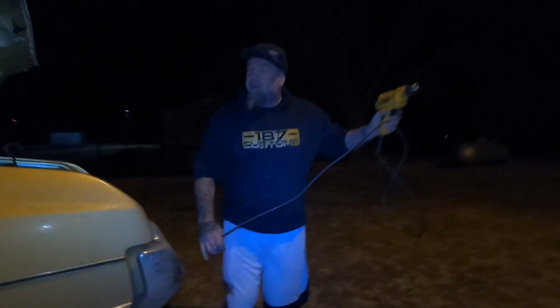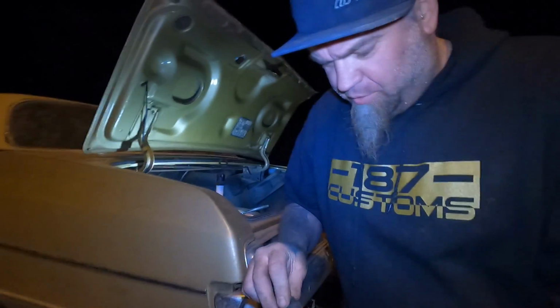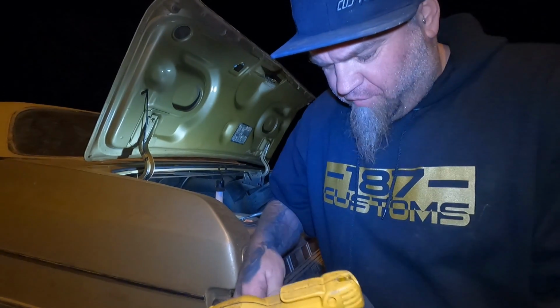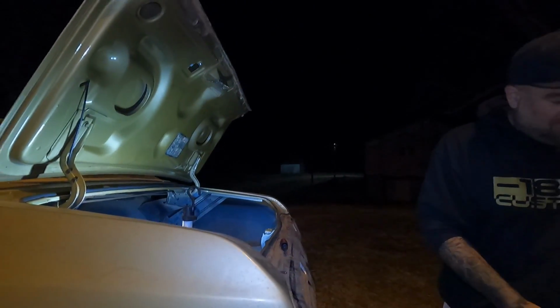Oh, I hate to drill on this, but I'd rather do this than have the trunk flopping and stuff all the way home. Ooh, this is not connected to anything. Either that or it don't work.